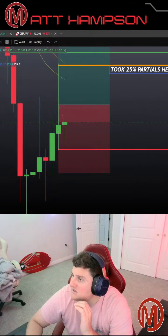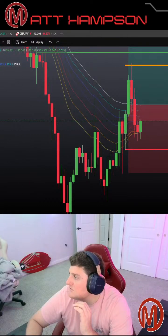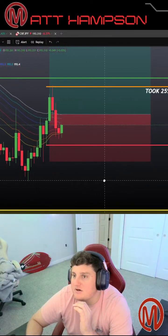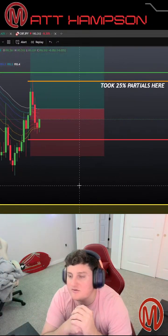We got 5 minutes left in this one last 15-minute candle here. If we can get a bearish close, a green bearish close, that would be fantastic. If we could get a green bearish close.